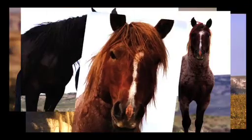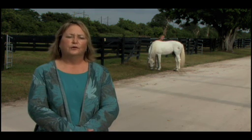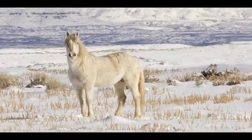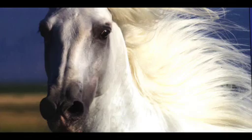I fell in love with them. They're so beautiful, they're so self-reliant, and I realized that wild horses were in trouble. They were getting removed from public lands at a great rate. And I realized that my photographs could be used to show people, inspire people to see that these horses are beautiful and they deserve to live out their lives free.